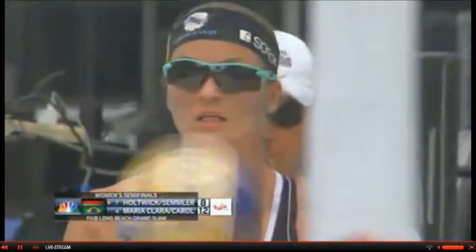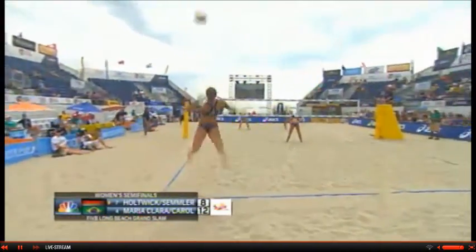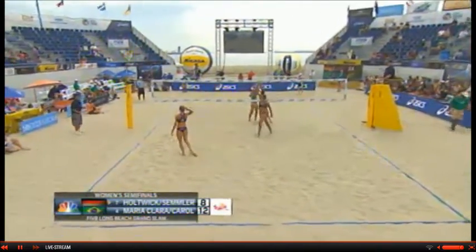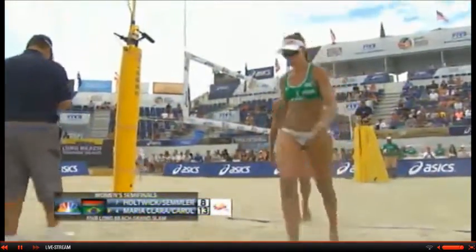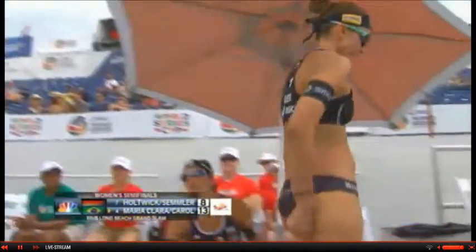Strong rotation for Germany because Semmler, the blocker, is already at the net, so can put pressure on Brazil. They should try and go over on two. Well, Semmler got her hands up but didn't get them across the net. In fact, she turned her body towards the referee, which is why it went down her own side. And the technical timeout. Brazil have a very commanding 5-point lead.